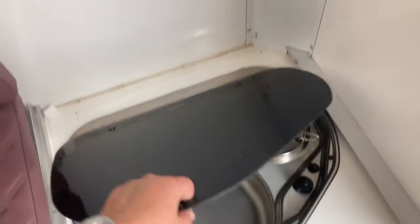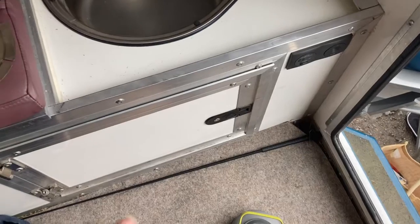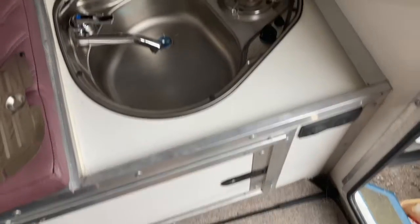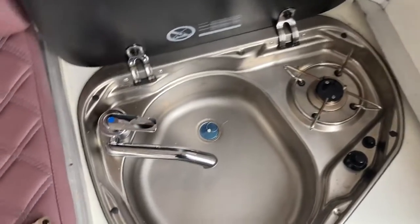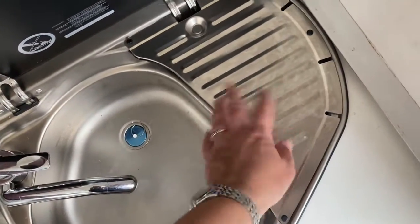And then in here there is a burner and a sink, which has a gas bottle and a water bottle underneath here that services it. So yeah, it's really nice because we can just have a cup of tea once we put the bed away.